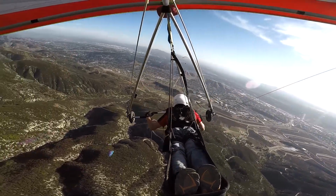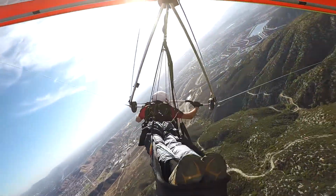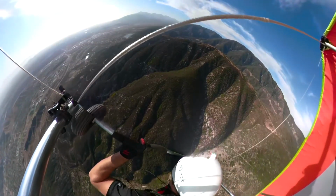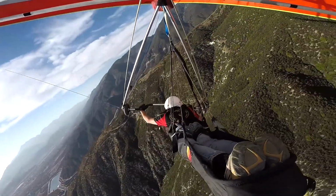Some of my last attempts to get up here. Last steep bank angle turns. Trying to stay in that lift, trying to find the way up. But really I was just going down.